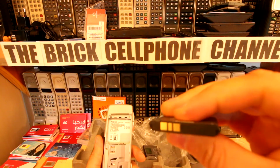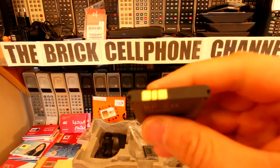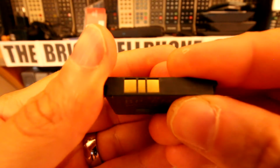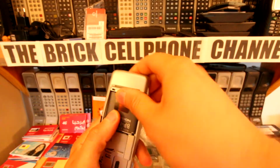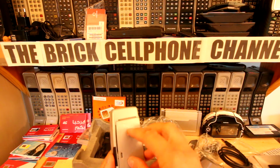Given by the contacts on that, that is as clean as a whistle. I don't know if you guys can tell. Those golden contacts are never used. They've never been used. So this guy slots in like so. And actually we might need a SIM card, but we'll go without for now.